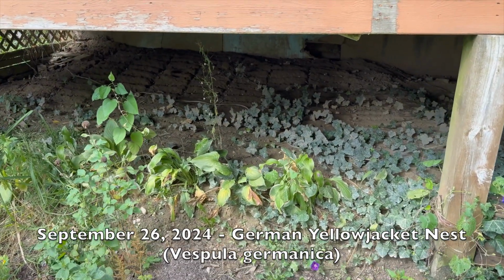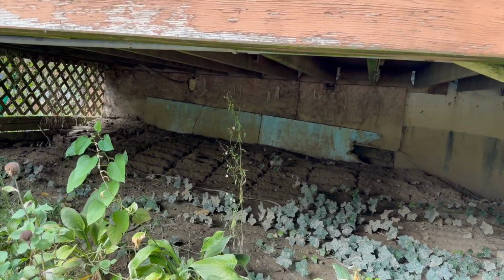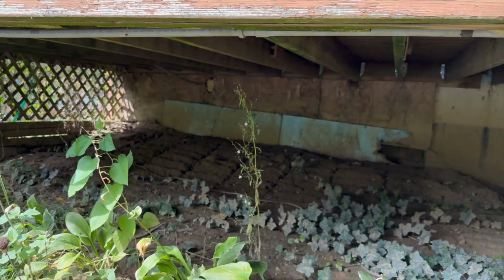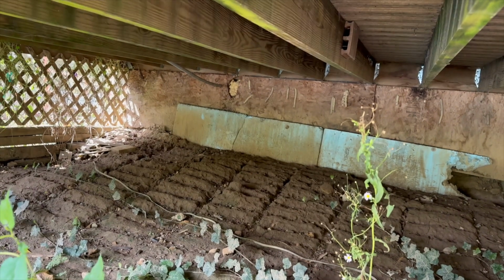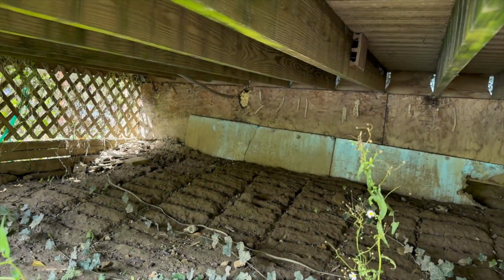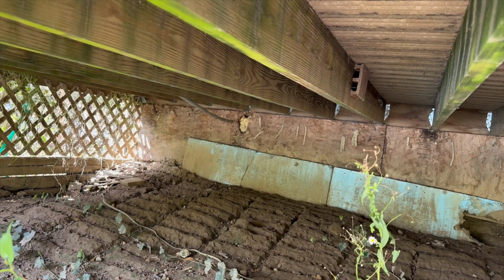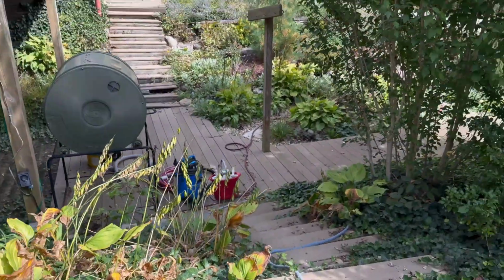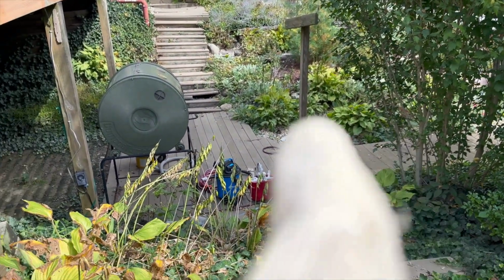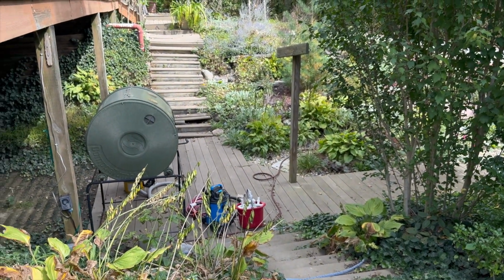September 26th, 2024. We have a private residence here with two different wasp nests. One's right here at the back wall underneath this deck. Right there you see a light colored space, a hole where there's a utility line running through. And that one's got a very active Yellowjacket nest. And then down here in one of the flower beds down this way, we've got a ground nest of Yellowjackets. So they've got two nests here.